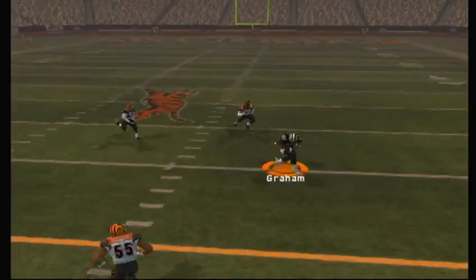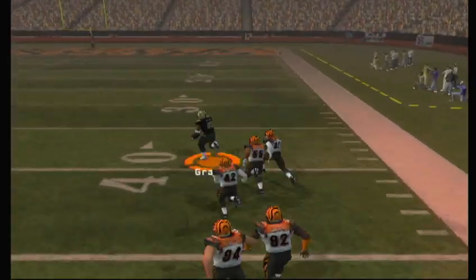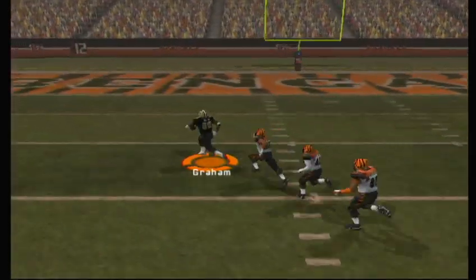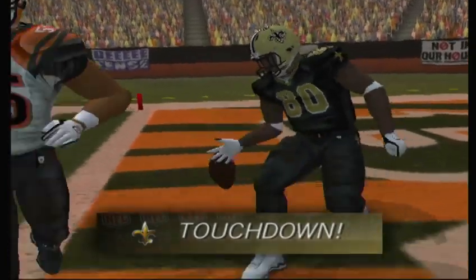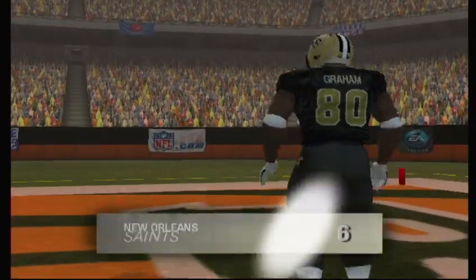Here's the pass. Brings it in for a completion. At the 40. At the 30. To the 20. To the 10. Touchdown, New Orleans. Touchdown, Saints.